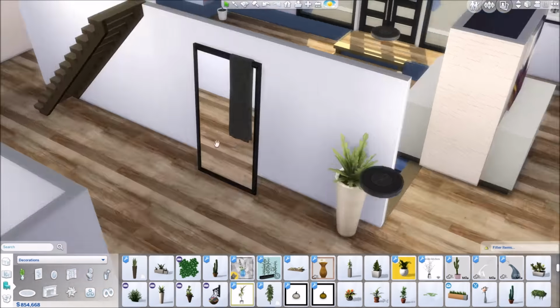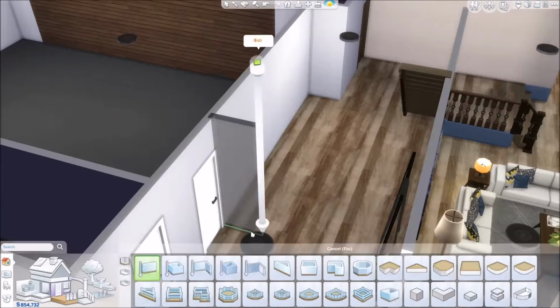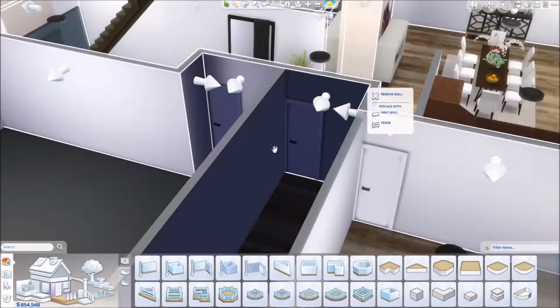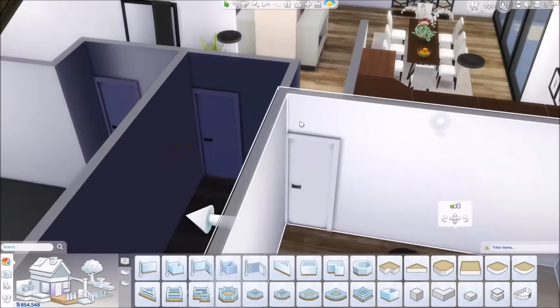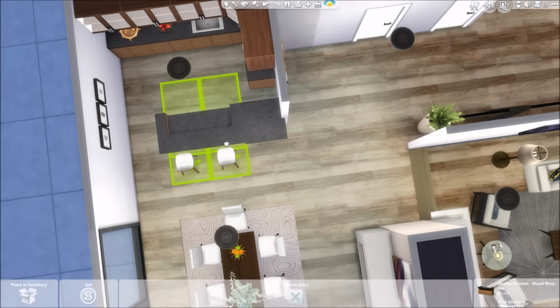So here I am doing the hallway. I don't know, it didn't look right, so I was just playing around with the shape of the doors and the hallways, and in the end I do think it looks fine.